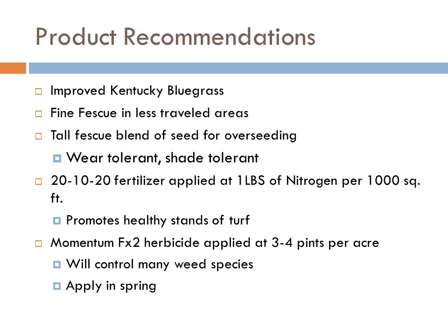And then an herbicide that I would recommend is a product called Momentum FX2, and so that should be applied at about 3 to 4 pints per acre. So that's going to help control a lot of the weed species, and I think all of them that are on the site. So that's something that can be applied in the spring after the new grass has germinated, or if you're not planning on seeding, you can just apply it in the spring, and that's going to be something that's going to knock out the weeds before they even germinate.